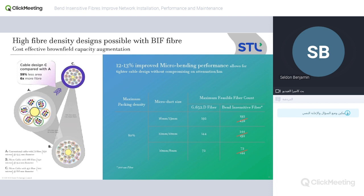And so this is another type of fiber cable design that is, again, enabled by bend insensitive fiber. So we start with the A example here, which is a typical loose tube design where the optical fibers could be D and are treated quite nicely. It's a large cable. It has to be large in order for D to work properly. Move to bend insensitive, you can shrink that cable down and add more fiber.